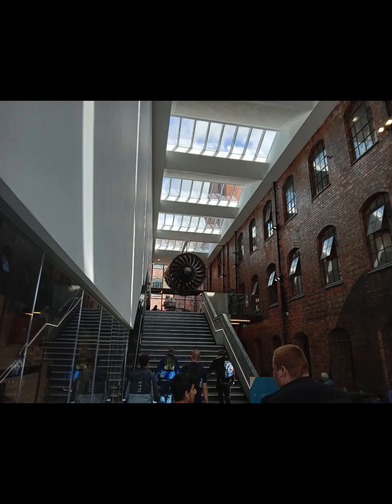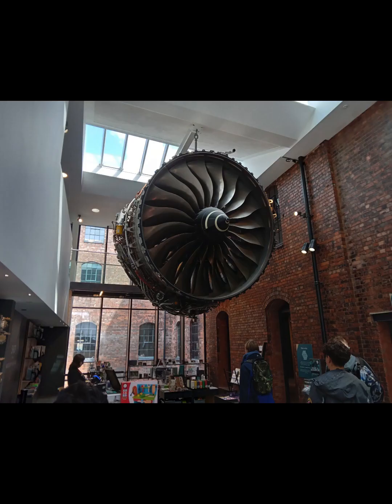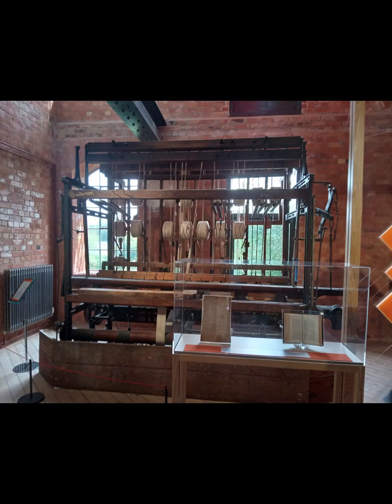We are inside the museum and you can see the jet engine. The jet engine looks incredible, we'll say. And now it is close up. Now, gosh, all the mechanism that has to go through that, it's just absolutely incredible.